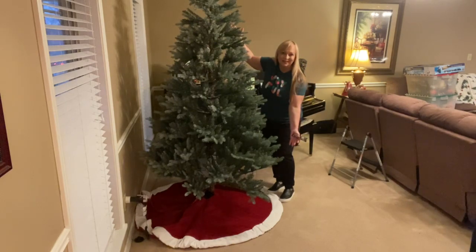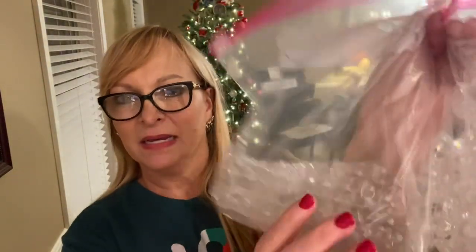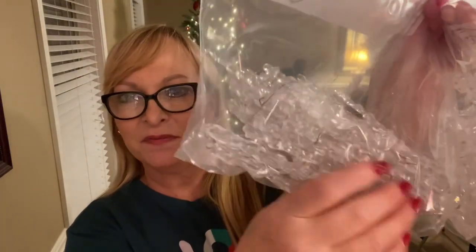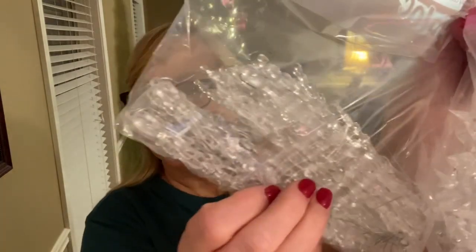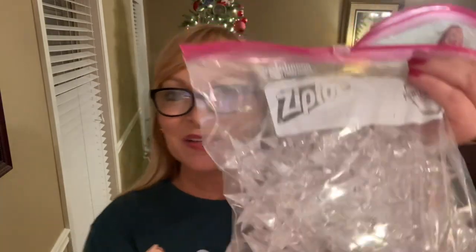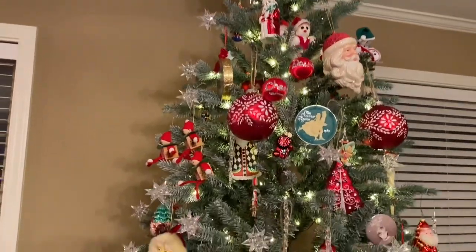And now it's almost finished. I just have to put on these stars and these icicles that have lasted for years. Probably, how long have we been married, David? 40 years. These have lasted probably 39 years. It's gonna make all the difference. Just wait. The tree is finished. Ta-da! Our snowflake topper.